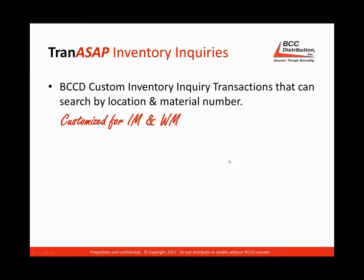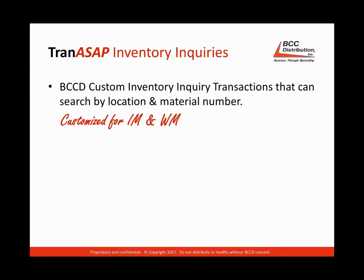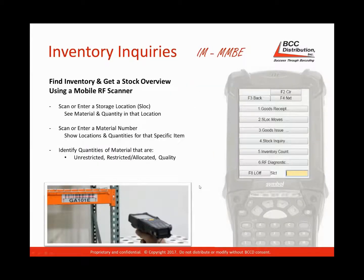For some reason it's not there we go. I've got it.